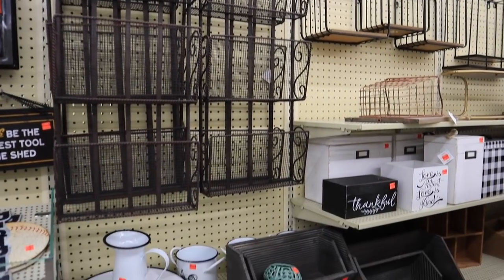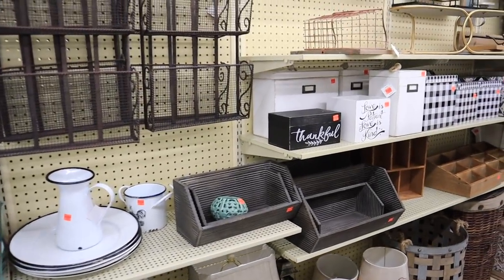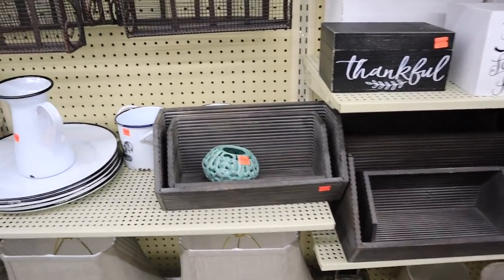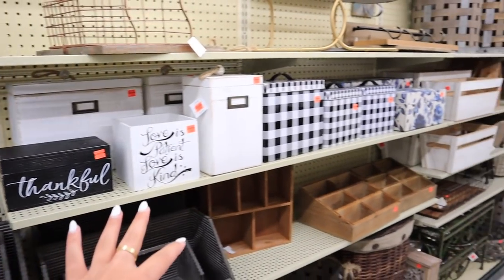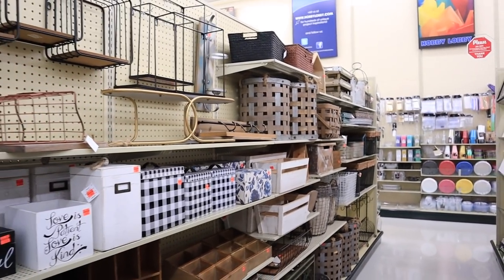I'm really excited. I'm seeing a lot of good organization boxes and stuff. Perfect for this time of the year if you're wanting to organize different spaces. They have a lot of really awesome little boxes and baskets.